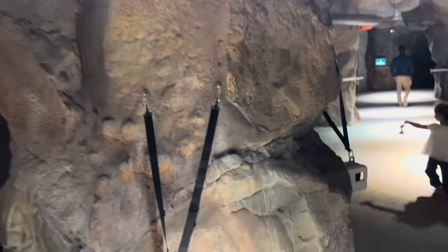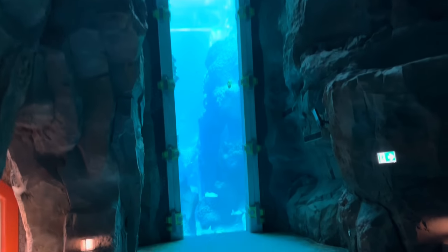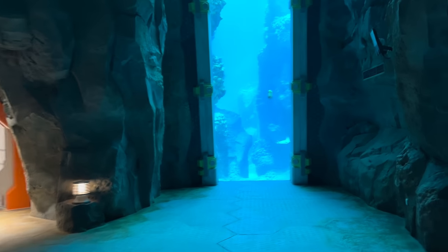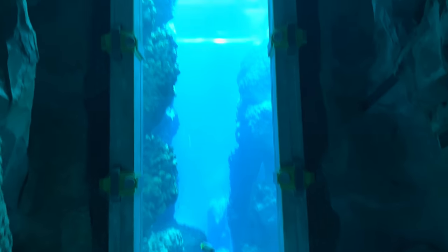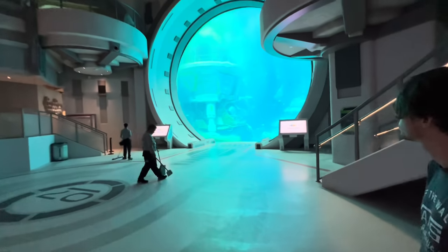You can hear the drips. That's got to be deeper than that. Yeah, it's not too deep. We were not that deep. There's a restaurant behind there, and you got a nice bar.